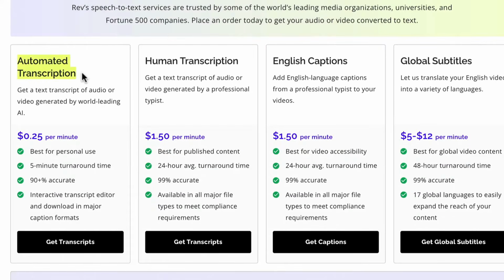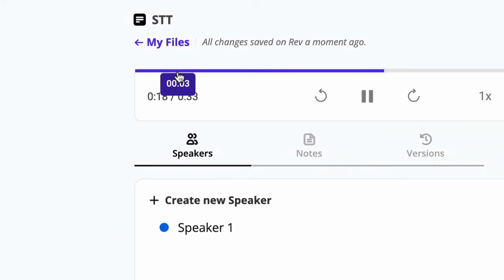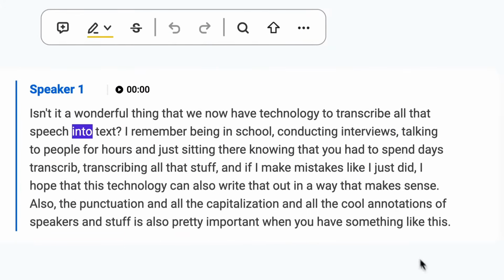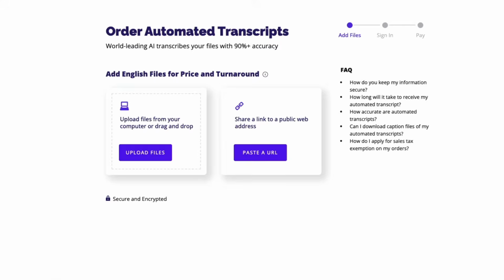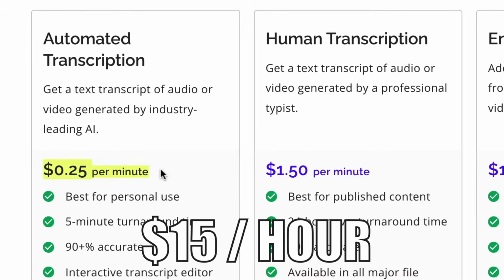Rev doesn't settle at AmberScript's 85% accuracy, but takes it all the way up to 90% with their world-leading AI. I was more than happy with the result I got here. It was actually a 100% perfect transcription of my recording. I remember being in school, conducting interviews, talking to people for hours, and just sitting there knowing that you had to spend days transcribing all that stuff. I'm quite impressed with Rev's engine and their intuitive interface, although it is on the pricier side with $15 per hour of transcription. Another thing Rev's got going for them is speed.